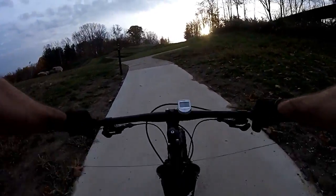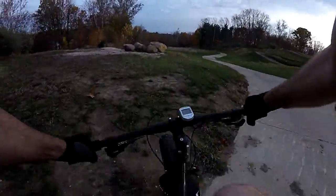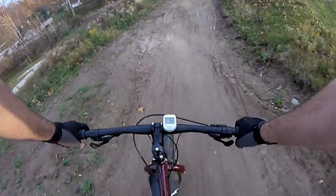And here's the trailhead right here. Real simple to get to. You ain't gonna miss it. So here we go. There's some water already.